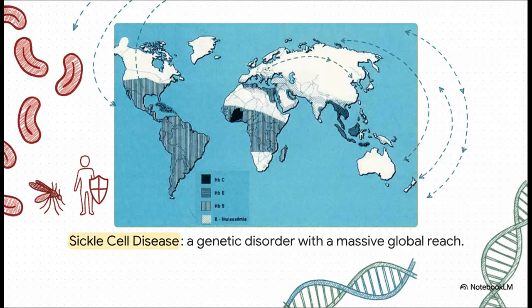Next on our list is a really big one on the world stage, sickle cell disease. It's a genetic disorder that most likely started in Africa, possibly as a natural defense against malaria. And as you can see from this map, human migration over thousands of years has given it a massive global footprint, affecting millions and millions of people.